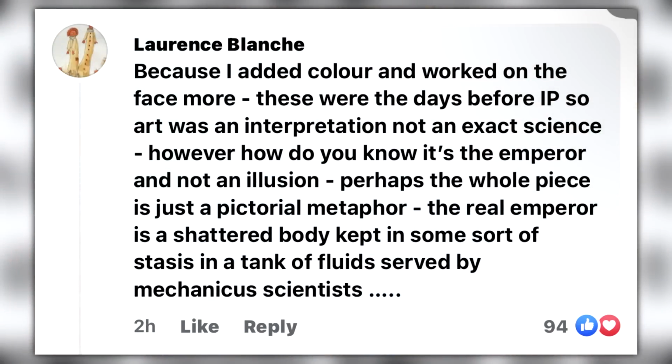Now, we even have Mr. Blanche himself stepping in and talking about this. This was found by a Discord member, Halo Zoro, massive shout out to him. This was posted over on a Facebook group, and Mr. Blanche says, "I added colour and worked on the face more. These were the days before IP, so art was an interpretation and not an exact science."